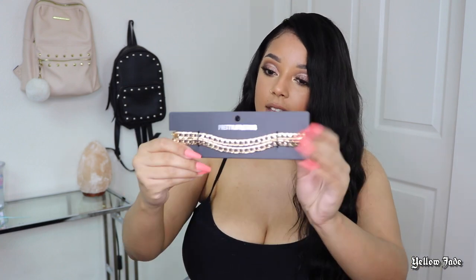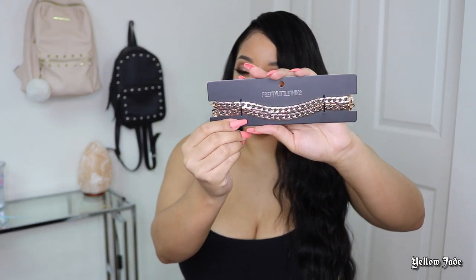Okay, so I definitely wanted to get some sort of accessory from them. Just because we all know Forever 21 type of jewelry. So I just wanted to see how it could kind of compare. So I decided to get this double chained choker.